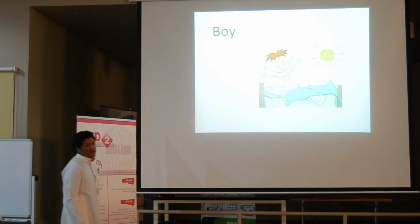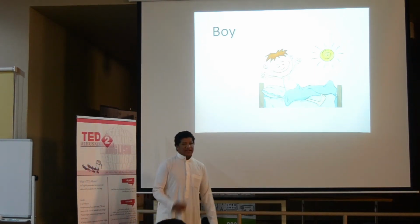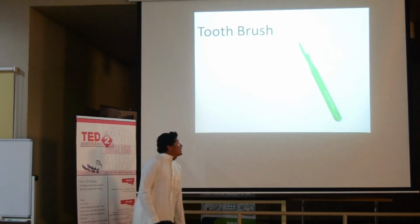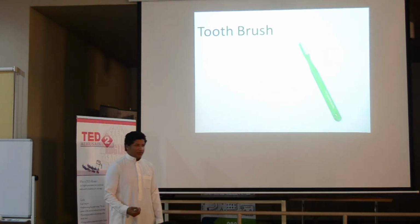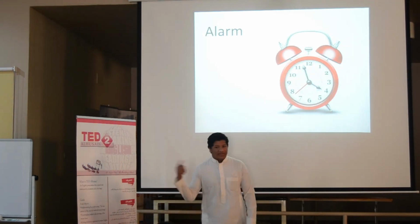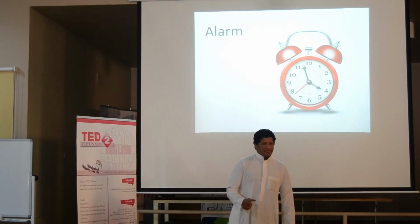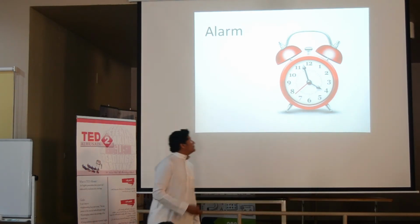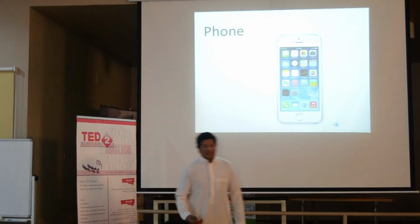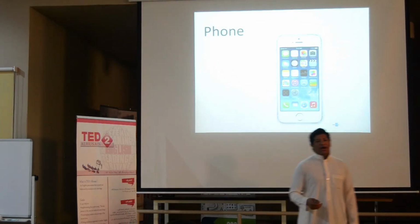Boy. A boy wakes up in the morning, early in the morning, and he decides to go to the bathroom to get ready for school. He starts brushing his teeth to get ready for school. He hears a loud noise far away, so he goes to his room and he finds his alarm. It's his alarm. He takes out his phone to see the time, so he decides when to go to school and when not to. And he woke up an hour early.